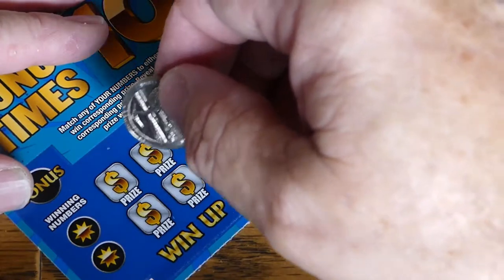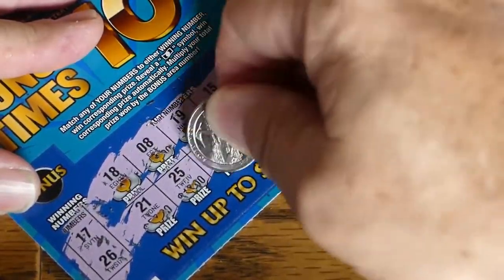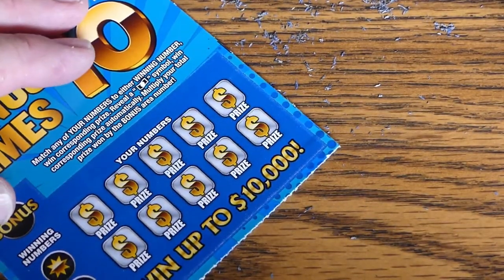So, all right, ticket number 141. Winning numbers are 17 and 26. 18, 8, 19, 15, 24, 21, 25, 22, 29, and 23. Bonus, five times the amount. Gotta have a winning ticket to really have that. All right, nothing but losers. We got three tickets left.